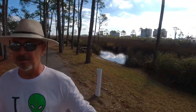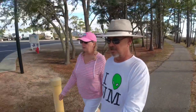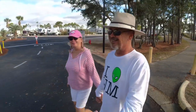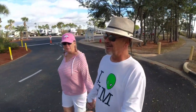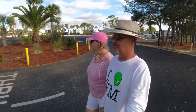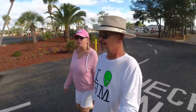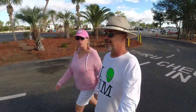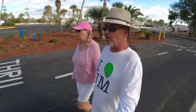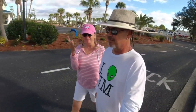We saw some blue crabs in the water last night. We came out here with a flashlight, checking for alligators. They have a sign that says, "Do not feed the alligators," which we never do. We don't feed any wildlife. We want the wildlife to stay wild. We don't feed the alligators because the alligators don't know the difference between what you're feeding them and what you're feeding them with.